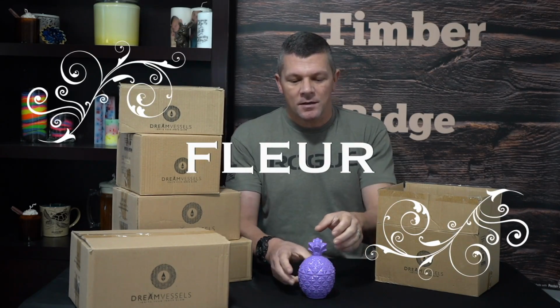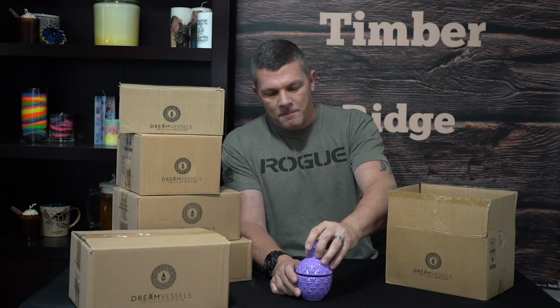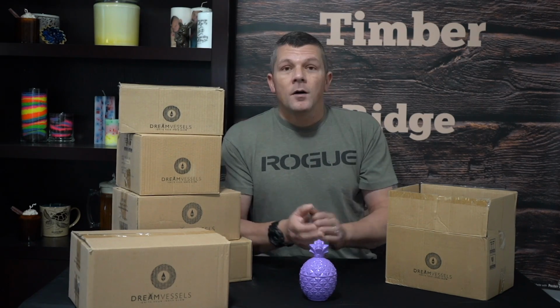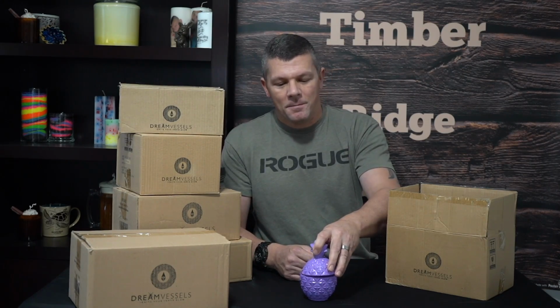Next up is definitely one of my favorites. Design is called the Fleur. As you can see, it's a very unique and gorgeous pineapple design. It's sold as one piece, obviously comes with a matching lid. It's definitely one of those pieces that would make a great container regardless of what you're using it for, but for our purposes, would make an amazing candle. Let's zoom in and check it out.